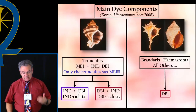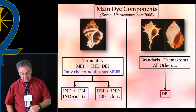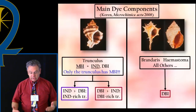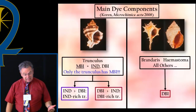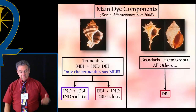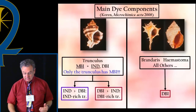There are trunculus snails that will give you much more indigo than dibromo indigo. Since there's more indigo, it's called an indigo-rich trunculus, and it will give you bluer dyings. On the other hand, there's also trunculus snails which are rich in dibromo indigo, more than indigo. They're dibromo indigo-rich trunculus snails, and they'll give you reddish-purple dyings.